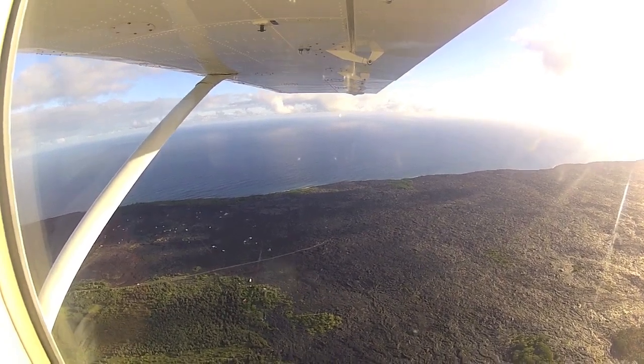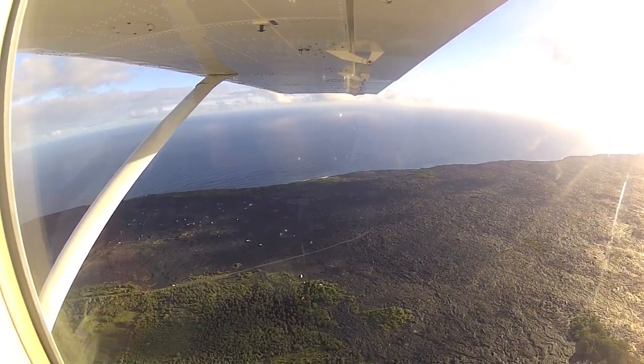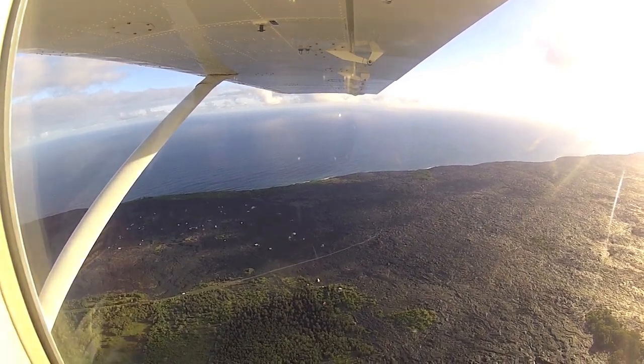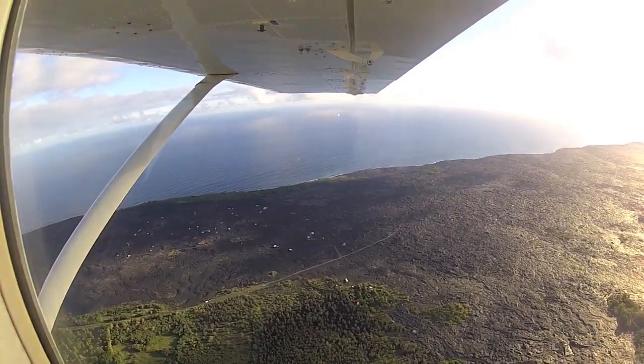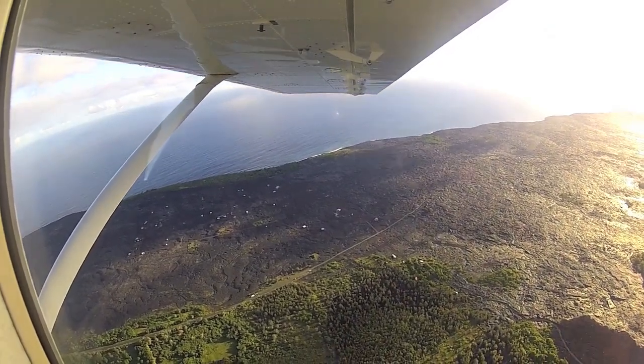And the three that were burnt out, on the far side of the very end of the road, there's a burnout. And then on this side of the end of the road, there's a little red dot. You can hardly see it. But there used to be a home there.